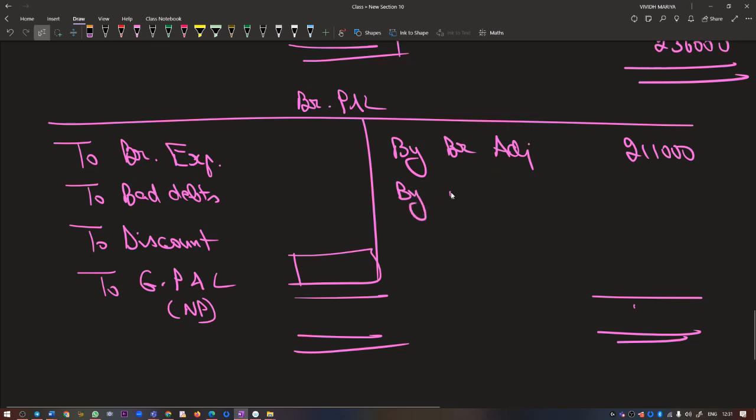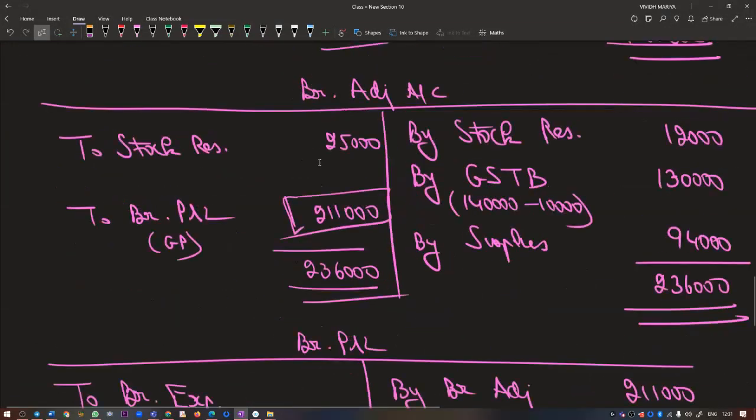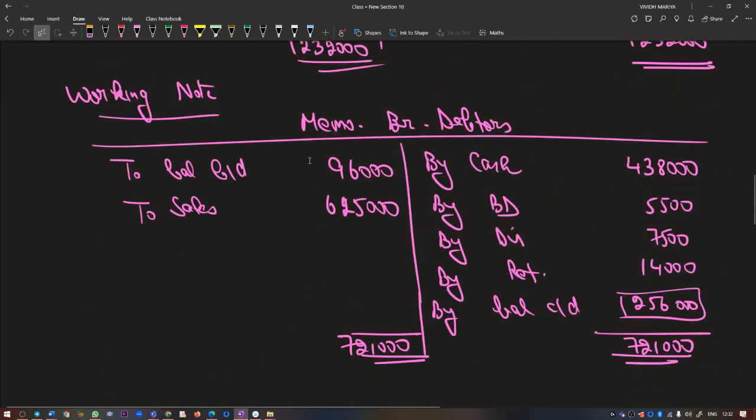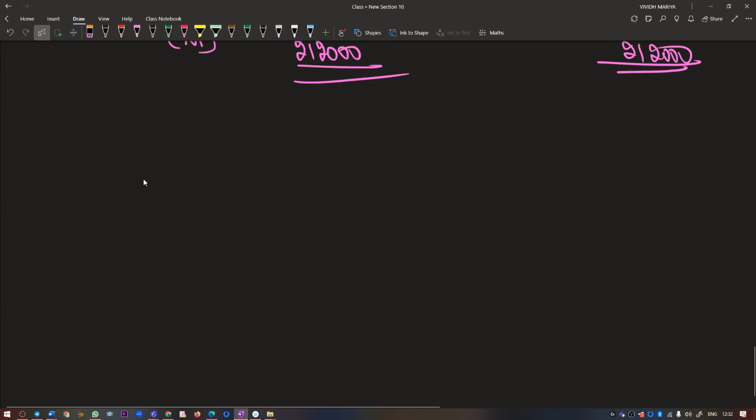By BDR. So the branch expenses are 105,200. Branch expenses are this plus this plus this, 105,200. The bad debts are 5,500, discount 5,500, 7,500. So 2,12,000 minus 105,200 minus this is 93,800.